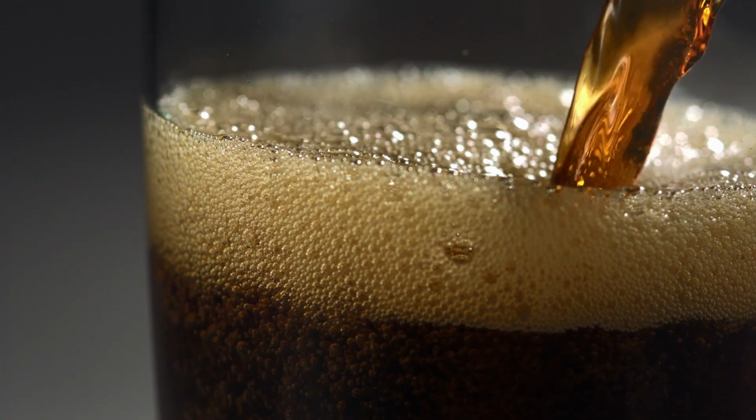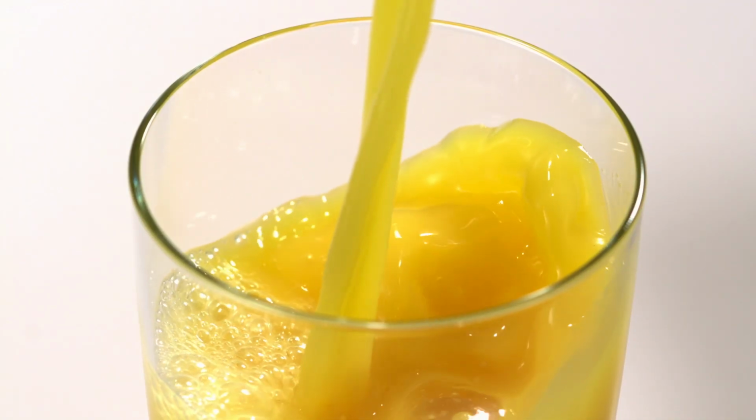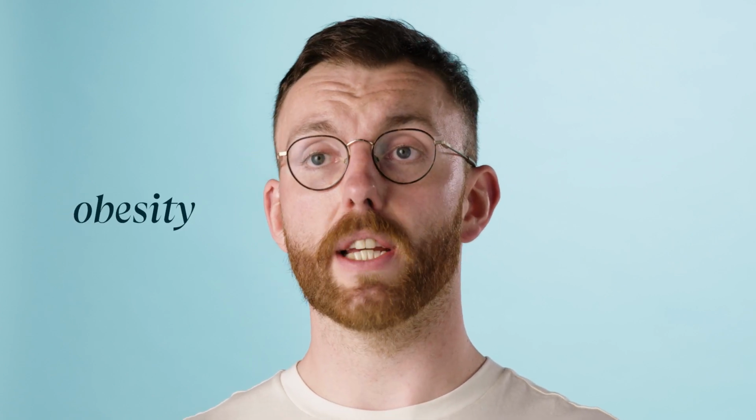These would include the likes of sugar-sweetened fizzy drinks, fruit juices, many commercially available smoothies, flavoured milk, and other drinks with added sugar. Data shows a strong link between the consumption of these drinks and your risk of obesity, so limiting your intake, if you're hoping to manage your weight, would be helpful. One of the potential reasons for that link is the fact that these drinks don't appear to have the same impact on satiety and fullness when compared to solid food counterparts.